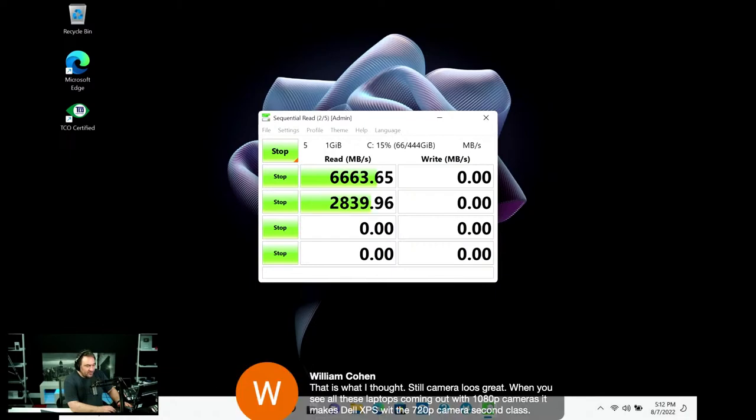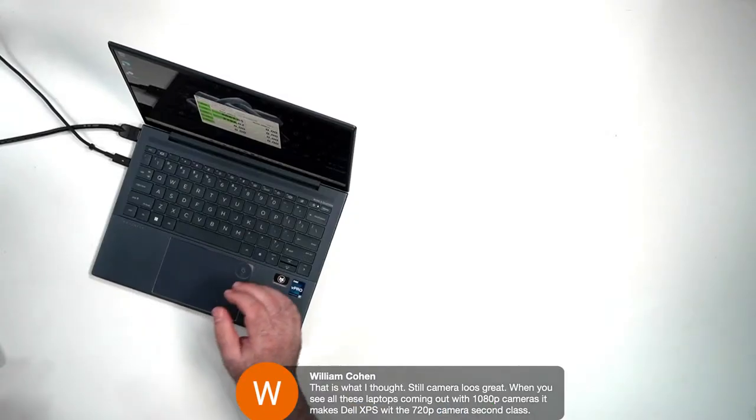So the camera still looks great. When you see all those laptops coming out with 1080p cameras, it makes the Dell XPS with the 720p second class. Like I said, William, they did improve the 720p, but again, we're in 2022. Obviously, their competition, HP, Lenovo, they're making high-end 1080p cameras. And in this case, above that, a 1440p, 5-megapixel camera is what we have here. So this is a very nice camera.